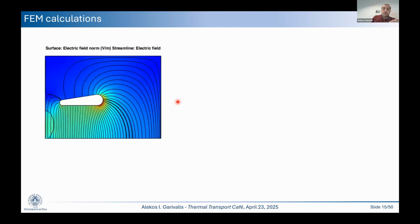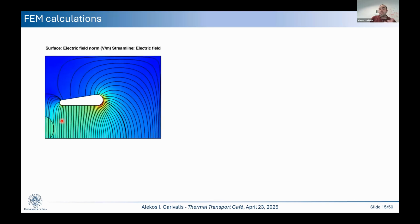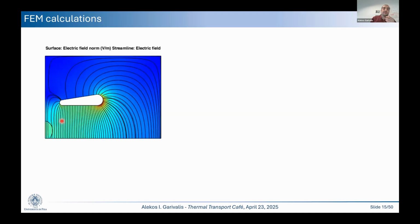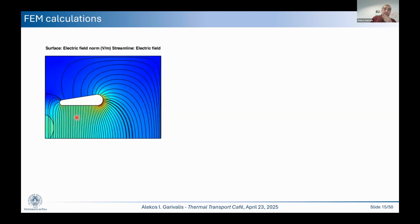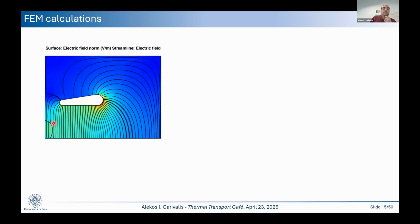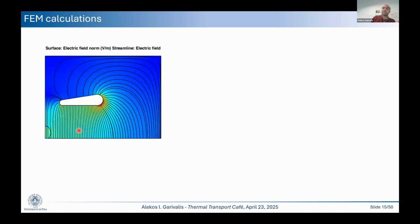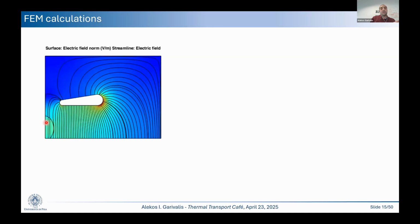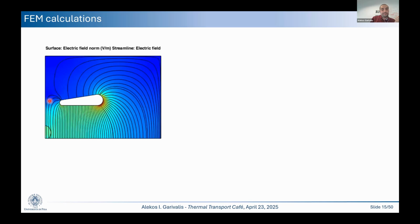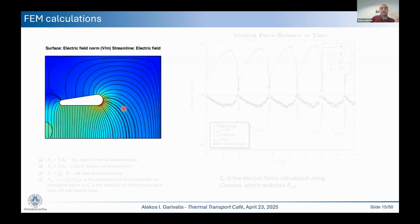So concerning the Ruby experiment, as I said, I have to know the electric field components at the interface, and to do this, I used a finite element method (FEM) software, which is COMSOL. The profile of the bubble that you see in this movie is the experimental profile that I obtained from the black and white movies. Using COMSOL and solving the electrostatic equation, I can get the electric field at each point of the space.